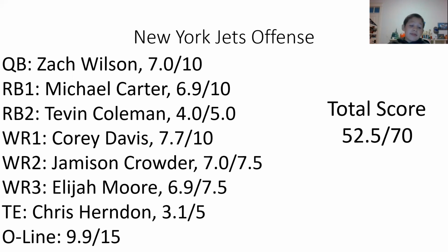And then I give the offensive line a 9.9 here because of Mekhi Becton and Elijah Vera Tucker there on the left side. That really helps. George Fant isn't a good right tackle, which is definitely a weakness. And Connor McGovern at center. Can't name their guard off the top of my head, but yeah, that right side of the O line isn't very good. But at least Zach Wilson has his blind side protected.